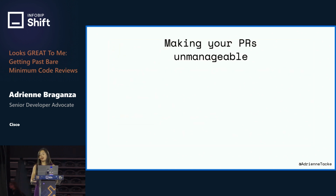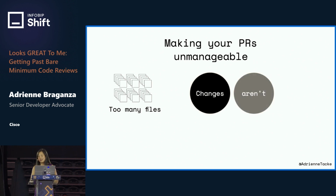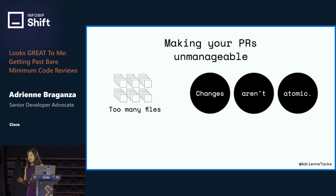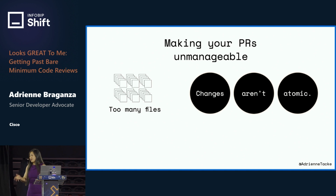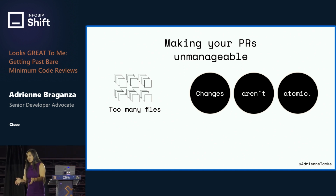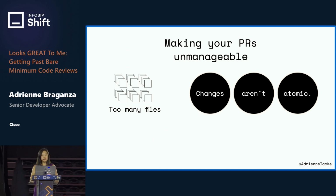And making your PR unmanageable is not just lines of code. Sometimes it's too many files, which is a part of that. Sometimes your changes aren't atomic. You have several things happening in there. You have random configuration file changes in there. You have your last git stash that you just popped and have added in there. There's a bunch of things that are part of the PR that are not focused on the actual singular feature or fix or thing you want the reviewer to look at. And so that makes it a bit harder for the reviewer to review.